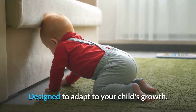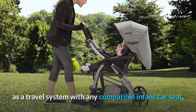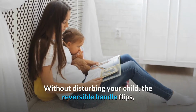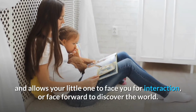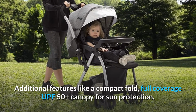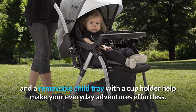Designed to adapt to your child's growth, the Jeep Unlimited Reversible Handle Stroller can be used as a travel system with any compatible infant car seat, as a parent-facing stroller, or as a forward-facing stroller. Without disturbing your child, the reversible handle flips, and allows your little one to face you for interaction, or face forward to discover the world. Additional features like a compact fold, full coverage UPF 50+ canopy for sun protection, and a removable child tray with a cup holder help make your everyday adventures effortless.